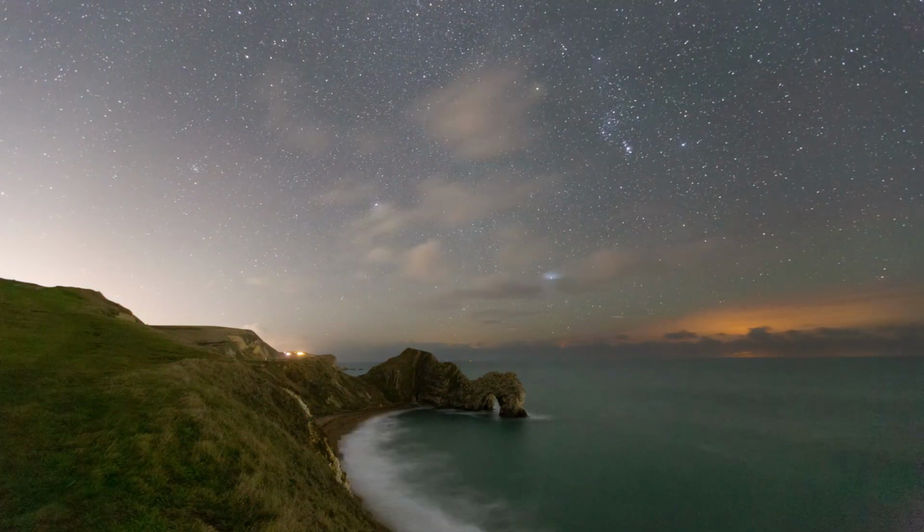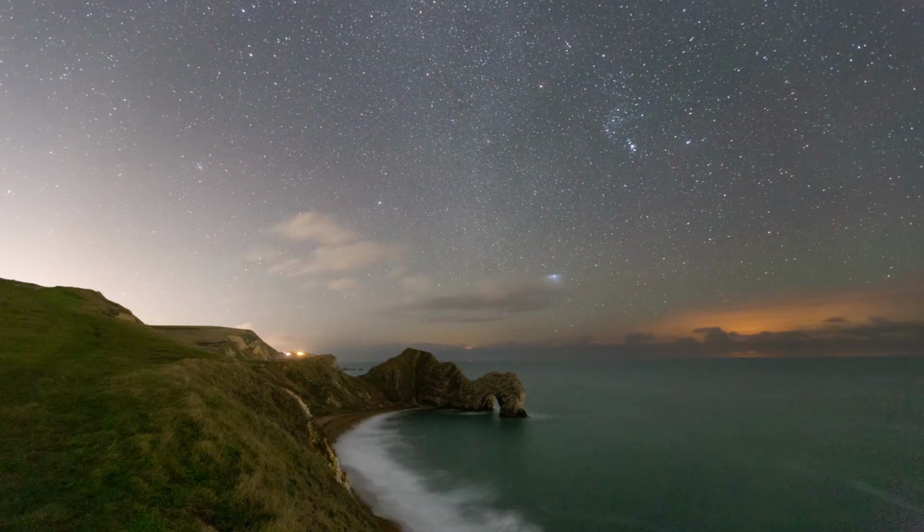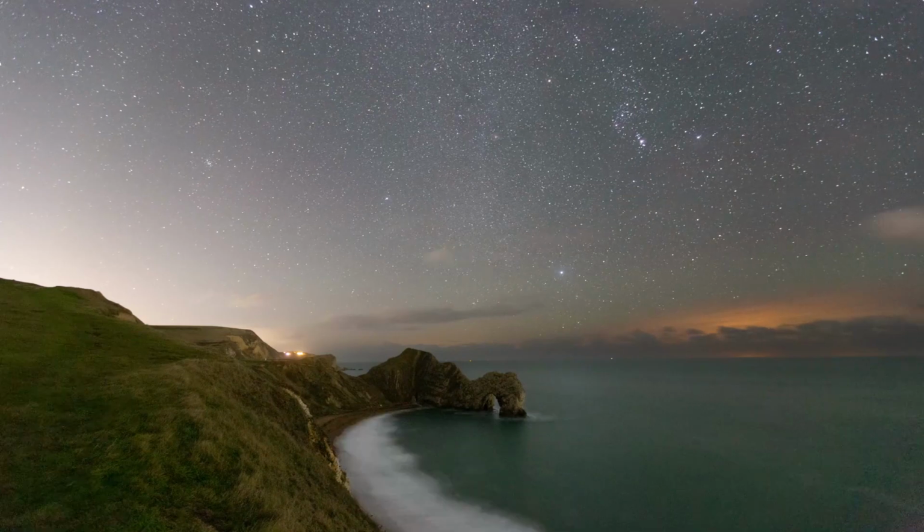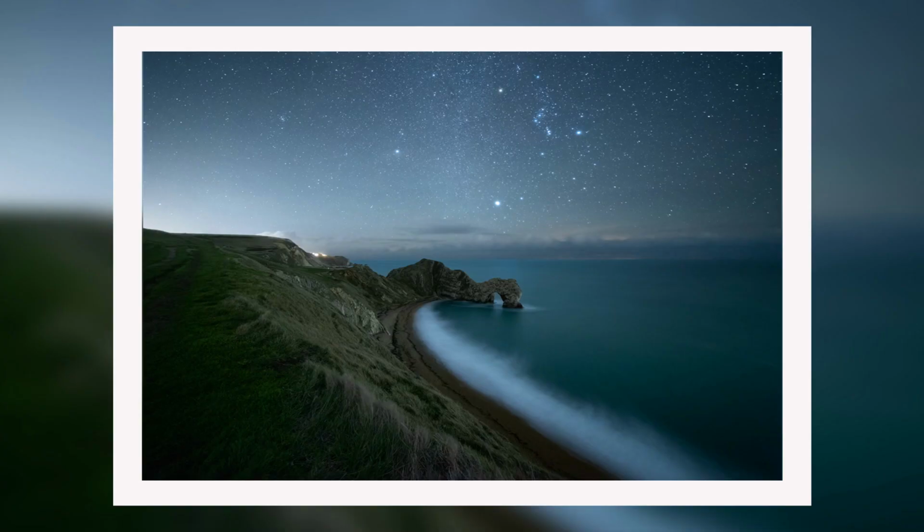I actually walked a little bit past Durdle Door to get a viewpoint looking down on the rocky arch from the cliff top. This is my favourite composition from that viewpoint. There was quite a bit of sea swell running this night, so you get a nice leading line from all the white breaking waves, and Orion was really nicely positioned just above the arch.